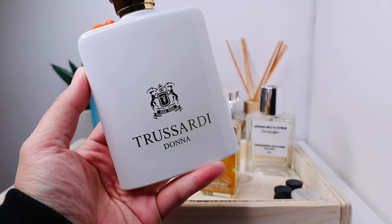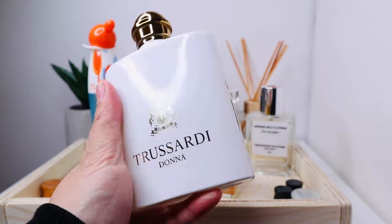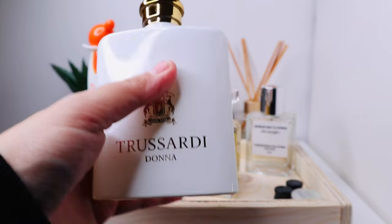I also get away wearing this one during fall and winter because of notes like cedar and sandalwood in the base. It can work really well too in colder weather. This is Donna EDP from Trussardi.